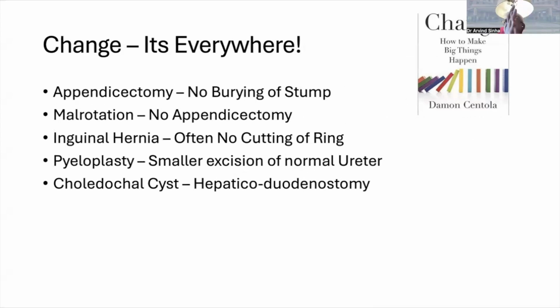Appendicectomy in laparoscopy, we never bury the stump, and if we ask anyone who does open, they would always bury the stump. Similarly, malrotation, where we often do not do appendicectomy. Many cases we don't do appendicectomy. Similarly, inguinal hernia, cutting of the sac at the deep ring was the standard part of the procedure, but might not be used by many surgeons via laparoscopy. And similarly with pyeloplasty, in the open procedure we would attempt to excise a portion of the normal ureter before we would spatulate. In MIS, this length has gone down, and we start spatulating very early. And similarly, in choledochal cysts, hepaticoduodenostomy was never a part of open surgery anywhere. However, this is a standard part of management of choledochal cyst via robotic or laparoscopy.